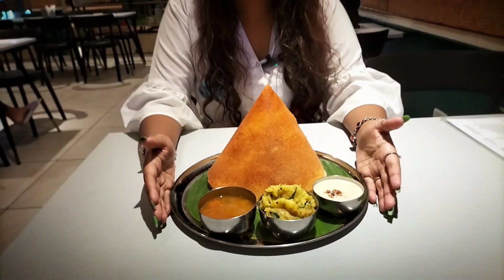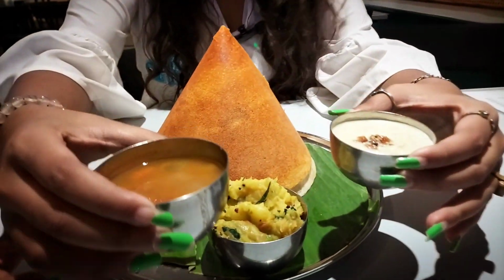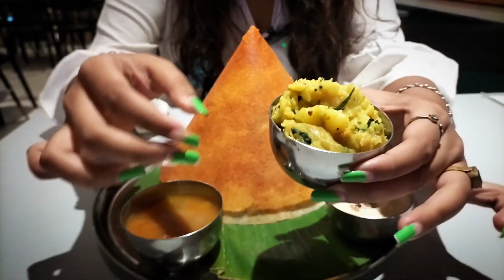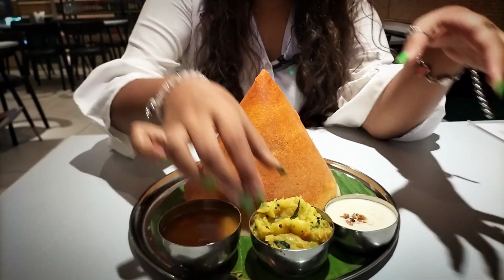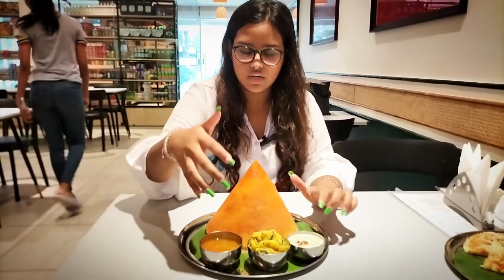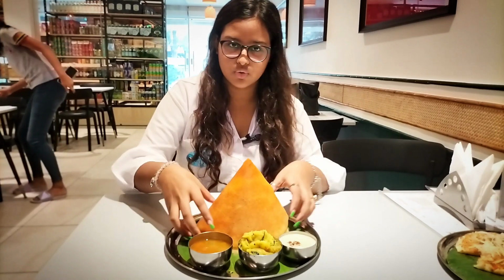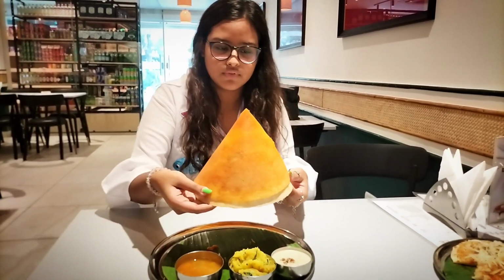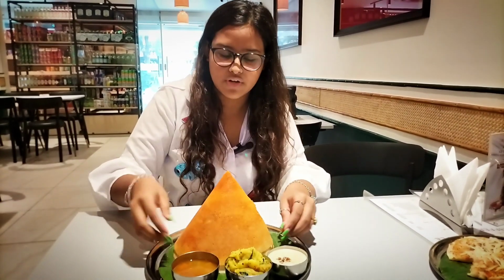Here is our first order, the Malkapodi Dosa, and we are having coconut chutney, and here is the sambar, as you can see. We have taken extra aloo poor, so it's 35 rupees, and the full plate price is 170 without the aloo poor. So here is the triangle dosa, so beautiful. So we will try it.